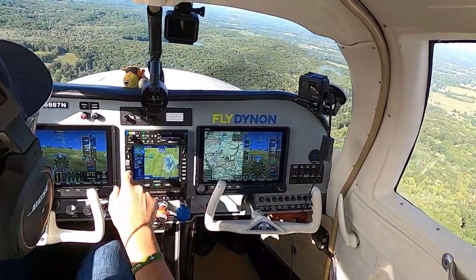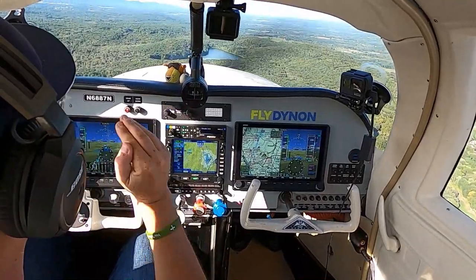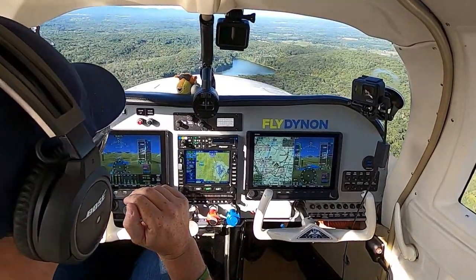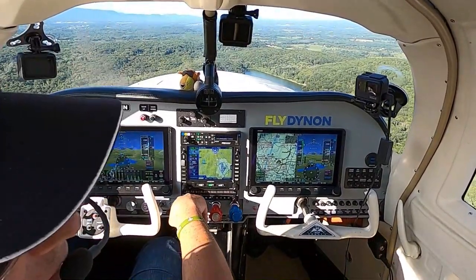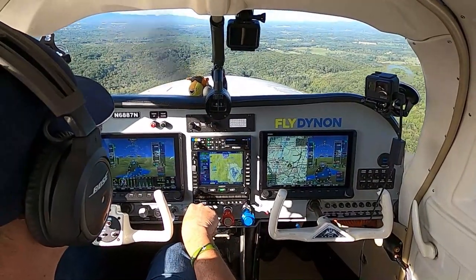It's not what I want to show you, but let's see if we can get a full pattern in without some interruption. Orange County traffic, Skyhawk 20 Whiskey, Orange County, runway 4 on Alpha 3. Orange County is one of the busiest non-towered airports on the East Coast, so it's always busy. And the flight school is always busy. It's great to see, actually.